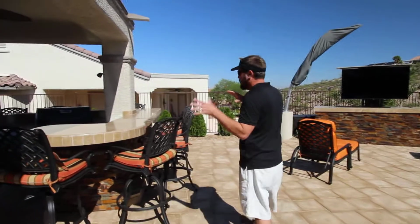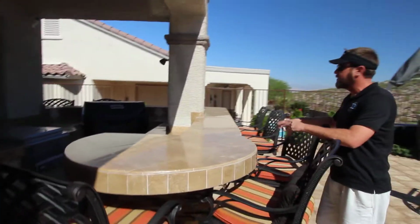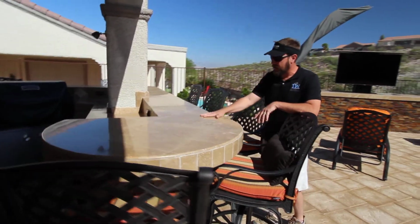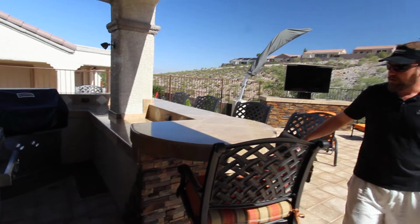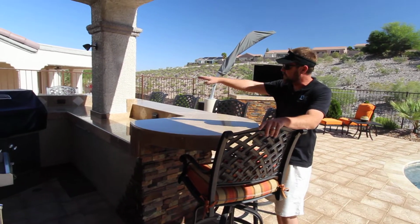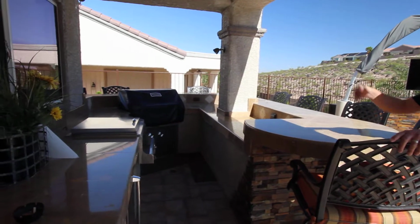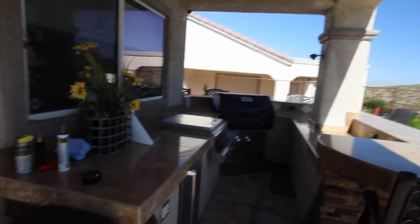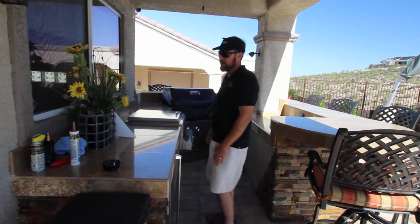And then this is probably gonna be your main area where you're gonna hang out for your parties, your bar, sitting area. This is about 44 inches high with the nice stools around it. I did a travertine countertop, with little accent backsplash pieces. We got the grill, of course, the drop-in cooler, refrigerator. Did a little accent stone veneer on it as well with some stucco to match the house.